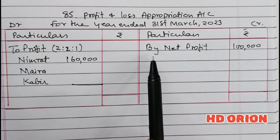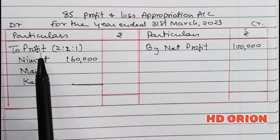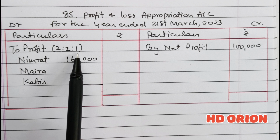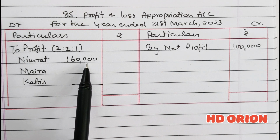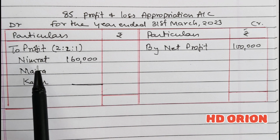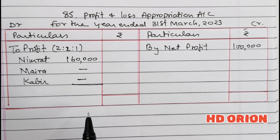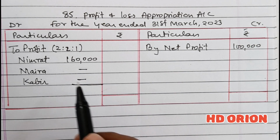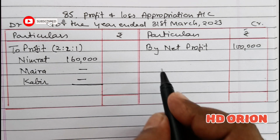Solution 85. In this question, there is a net profit of rupees 1 lakh, and this profit is to be divided among the partners Nimrat, Myra and Kabir in the ratio 2:2:1. But partner Nimrat has been guaranteed a sum of rupees 1,60,000. So before dividing this, 1,60,000 is to be given to Nimrat, and the other two partners will not receive any amount, because 1 lakh rupees is not even sufficient to meet the guaranteed amount for Nimrat. So there is a loss.